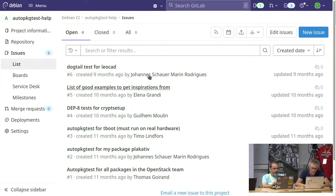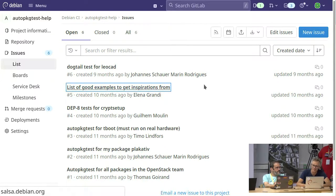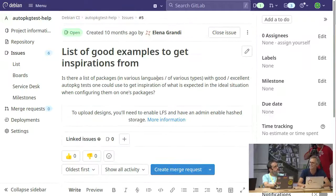So this is indeed where we try to collect that. I thought one of these had basically your question of examples of what to do. I don't think anybody has added anything yet, but if you find a good example, please add it to this issue.